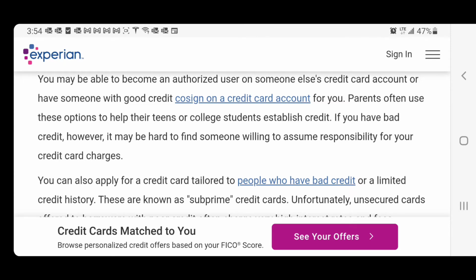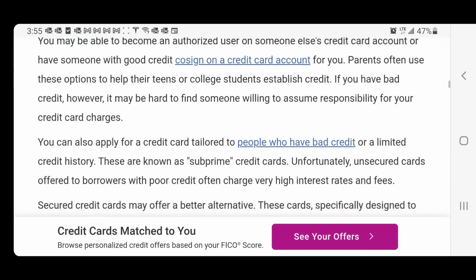Parents often use these options to help their teens or college students establish credit. If you have bad credit, however, it may be hard to find someone willing to assume responsibility for your credit card charges. You can also apply for a credit card tailored to people who have bad credit or a limited credit history. We'll go into that in another video as well.